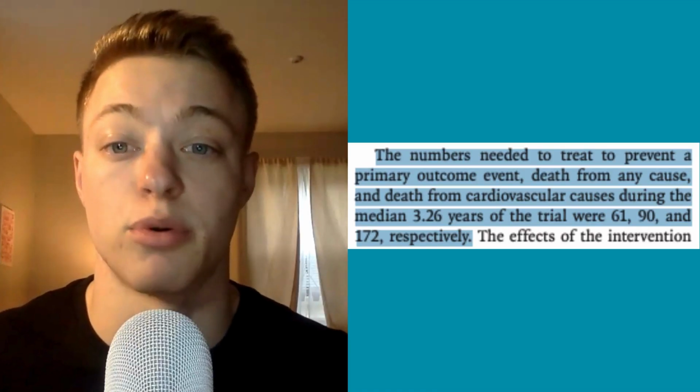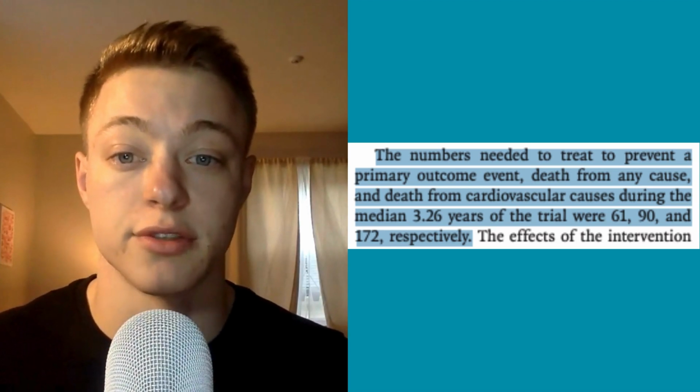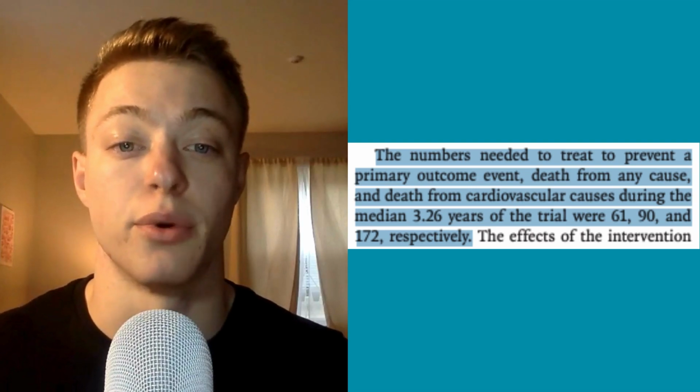They also found a 27% reduction in death from all causes and a 43% reduction in death from cardiovascular causes. And notably, they also found a pretty meaningful, in my opinion, number needed to treat to prevent these events. Quote from the study: "The numbers needed to treat to prevent a primary outcome event, death from any cause, and death from cardiovascular causes during the median 3.26 years of the trial were 61, 90, and 172, respectively." So if we look at that first data point, you need to treat 61 individuals over the span of 3.26 years in order to prevent one of those events from the primary composite outcome that I just described.